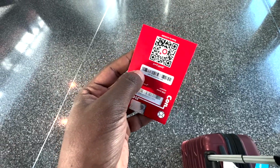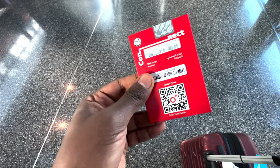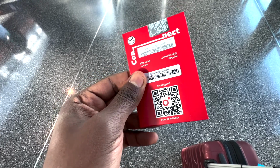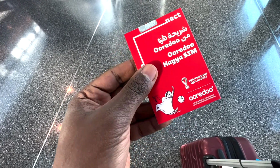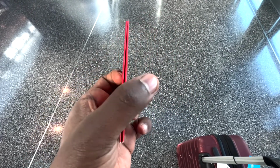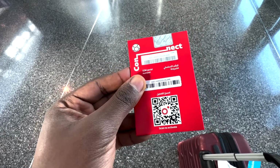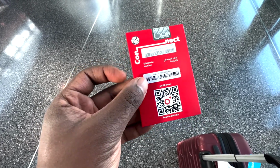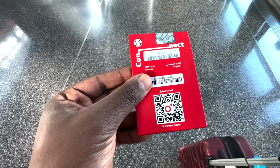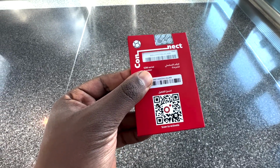So I just got the SIM card. It comes with the Hayya card. When you purchase the Hayya card, you get a new SIM card, and basically you just open it up, activate it, and you're ready to go. Clean. So my phone actually works. My service is T-Mobile, but if I want to use this card, I can open it up, activate it and use it. You dial 1-2-1 to activate. So it is pretty dope.